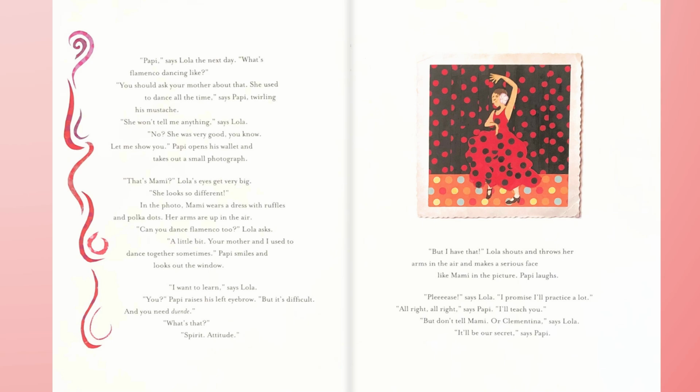In the photo, Mummy wears a dress with ruffles and polka dots. Her arms are up in the air. "Can you dance flamenco too?" Lola asks. "A little bit. Your mother and I used to dance together sometimes." Papi smiles and looks out the window. "I want to learn," says Lola. "You?" Papi raises his left eyebrow. "But it's difficult. And you need duende." "What's that?" "Spirit. Attitude." "But I have that," Lola shouts, and throws her arms in the air and makes a serious face, like Mummy in the picture.